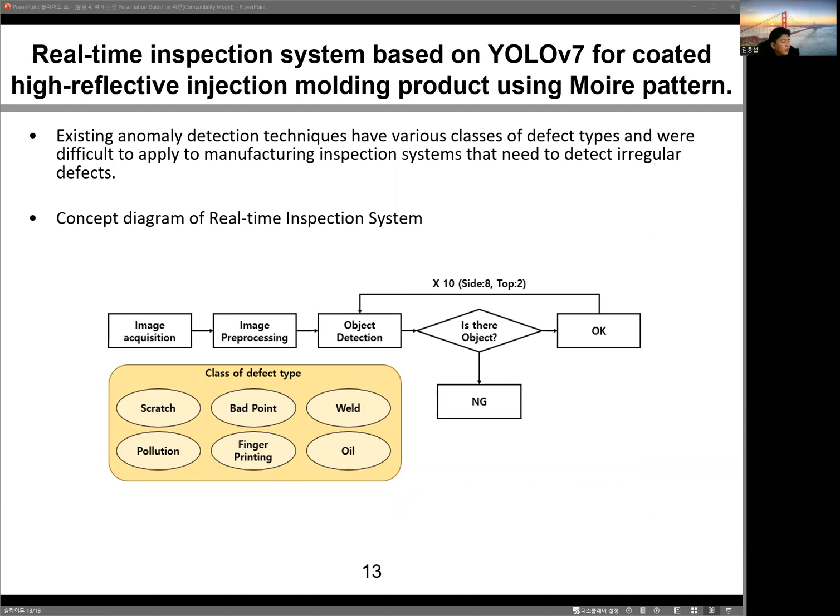Existing anomaly detection techniques were difficult to apply to manufacturing inspection systems that need to inspect irregular defects with various classes of defect types. We proposed a system that uses an object detection algorithm to inspect defects by dividing defect types into classes. And if no objects are detected, it is simply normal.